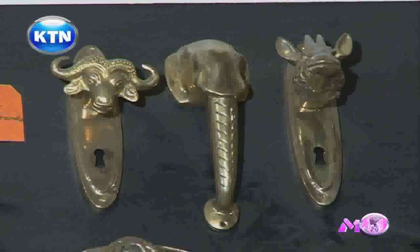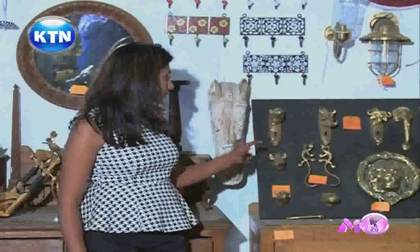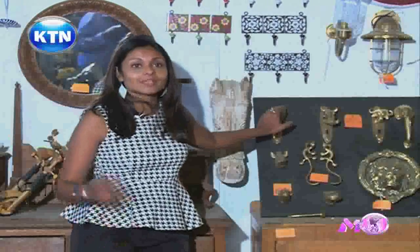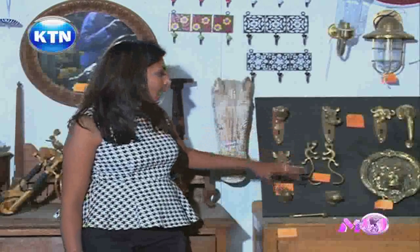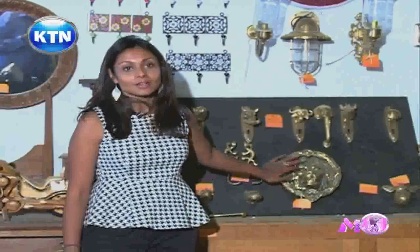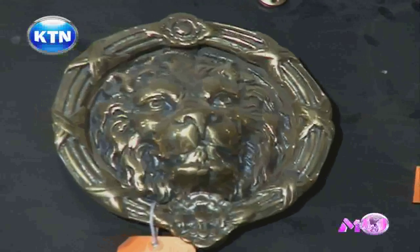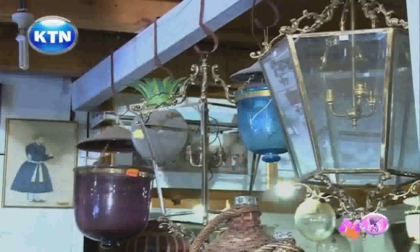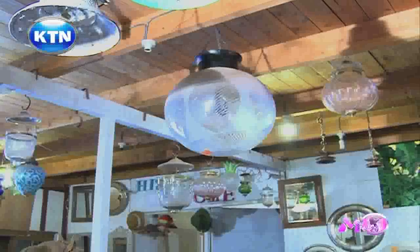We have a great selection of brass doorknobs, door handles, all with the animal print and design, specifically designed for the Kenyan or African look. We have lizard handles as well, which are very unique, and of course a door knocker, which is a big lion, and we have got a small bee knocker as well, and also the Mughal period pumpkin lamps, which are all over the ceiling, so you can find any color or any design.